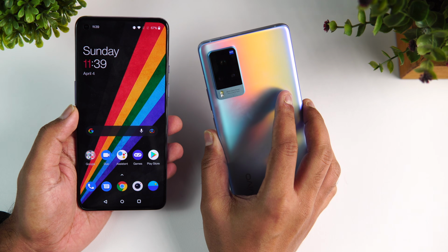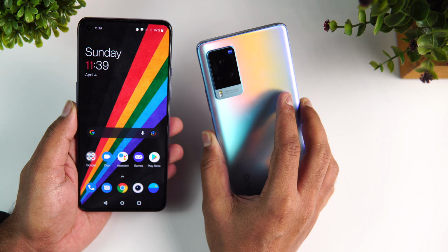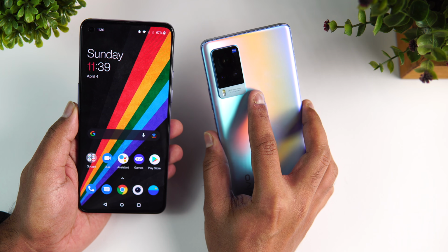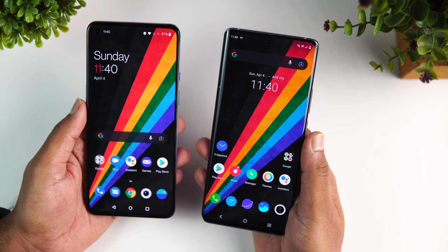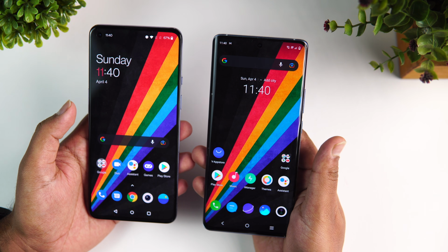Now on the Vivo X60 Pro, we have a 48 megapixel IMX598 with f-stop 1.48 aperture and gimbal stabilization 2.0, extreme night vision 2.0, a 13 megapixel ultra wide and a 13 megapixel telephoto lens, and you get a 32 megapixel selfie camera on the Vivo X60 Pro. So that's the camera hardware. Now next, let's see the camera details.